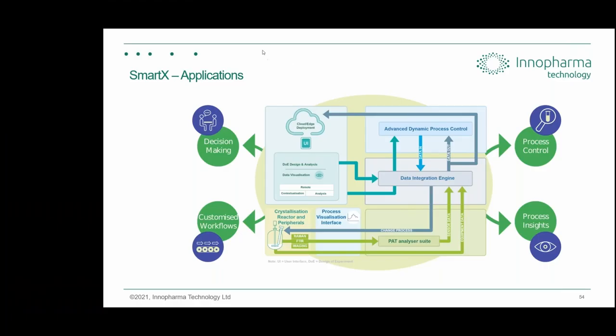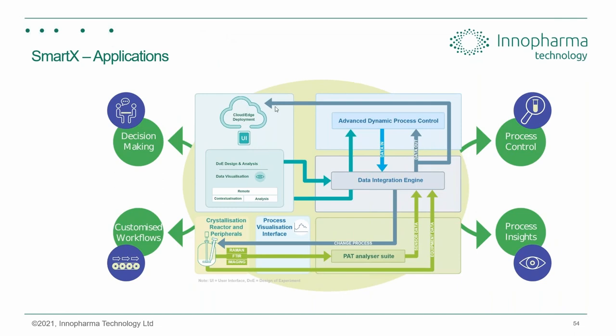So what do we do from there? I'm going to start sharing my screen again. We can take this process information, the concentration measurements, and we can compare it to where this process should be at a given point in time. But we do this via different levels of data analysis. So there's a data integration engine, for example, that allows us to carry out advanced dynamic process control, but also allows us to connect the sensors from the sensor level all the way through to cloud and edge deployment.